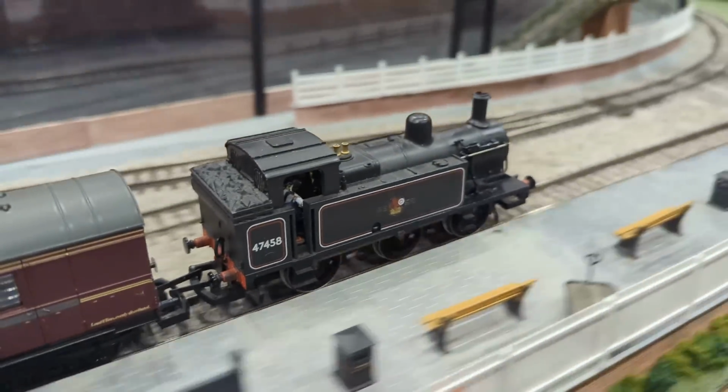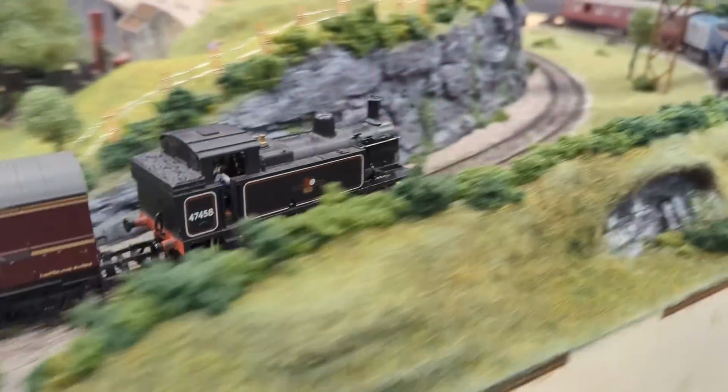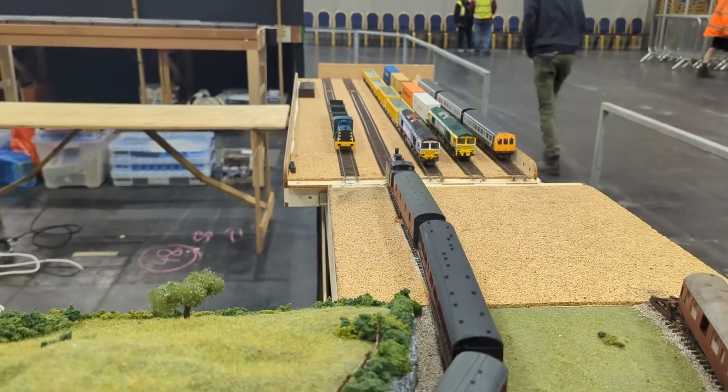That's amazing. Now, this might not sound that different to you in the video, but in real life, this made a massive difference to the sound this made. It's got that new oil on it. We've already sent it up and it was so noisy.